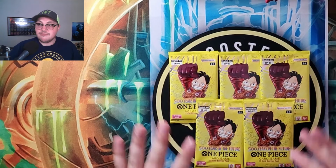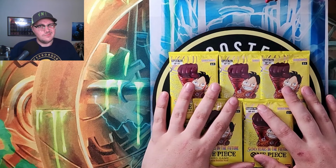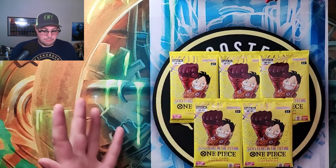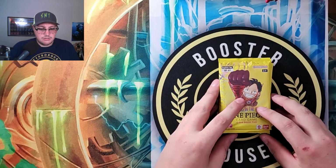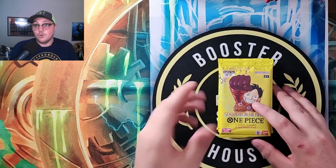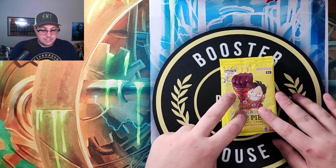I actually found these at Walmart. I want to go back and check again. They were like $7.99, so just over $8 with tax per pack, which is really good for Canada. This is the first time I've seen One Piece in Walmart at all. Usually you're looking at somewhere between $12 and $15 per pack for One Piece or more. So finding them at Walmart was sweet. I got the last two from one Walmart.